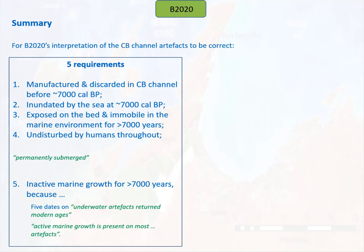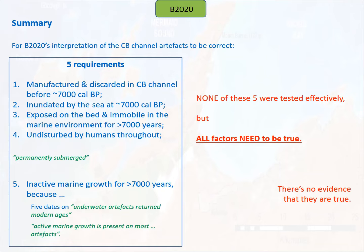If you've got artifacts in the marine environment for 7,000 years or more, you'd expect some marine growth on them that dated more than a couple hundred years, right? All the dates that they got on their artifacts were modern ages. So somehow there needs to be a mechanism where these things were manufactured, discarded, inundated by the sea 7,000 years ago, left on the bed, immobile for 7,000 years, undisturbed by humans throughout, and somehow didn't record any marine growth during that entire period. I can't see it, personally. The other thing about the paper is none of these 5 things were actually tested, but all of them need to be true, but there's no evidence that they're true.